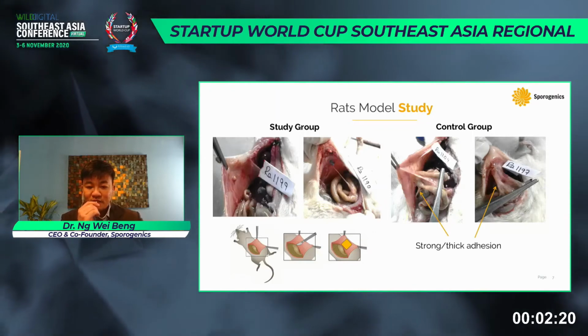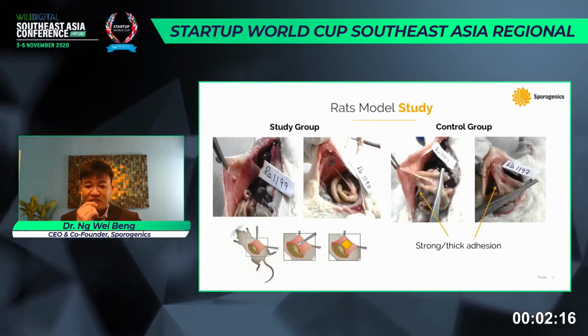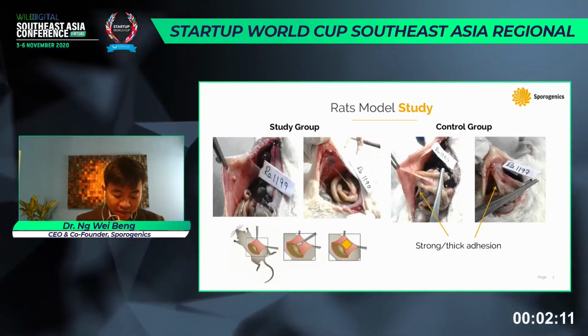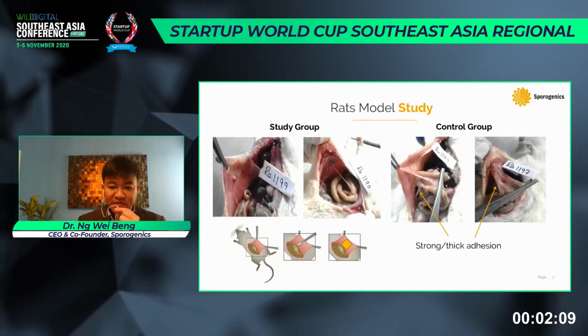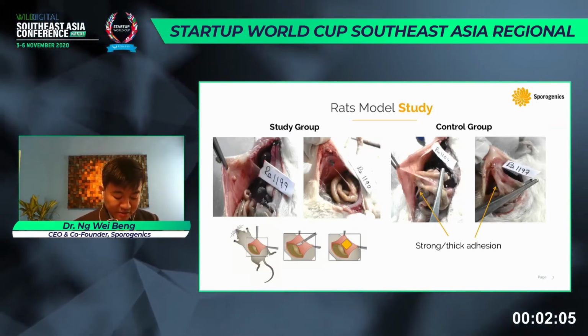The control groups are the ones without the adhesion barrier, and you can see very strong and thick adhesions in comparison to the study groups, where our implanted barrier film is able to prevent the adhesions totally.